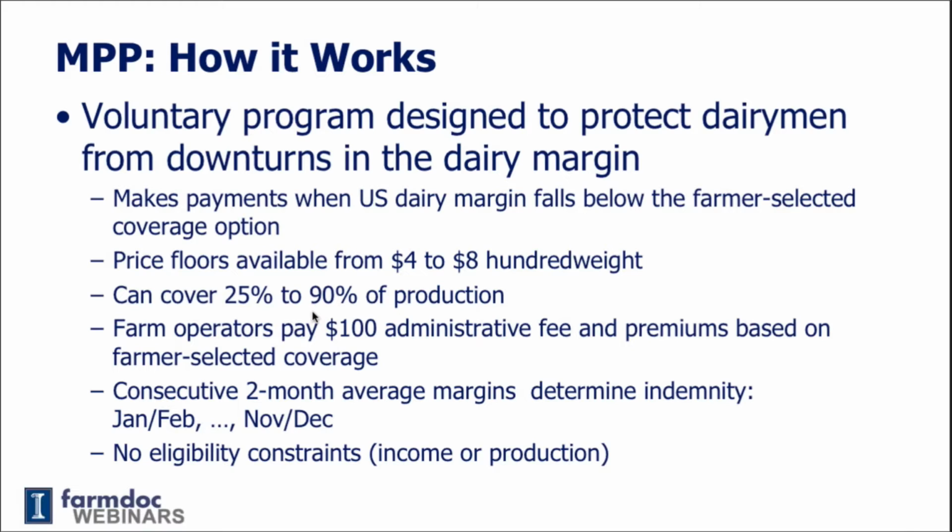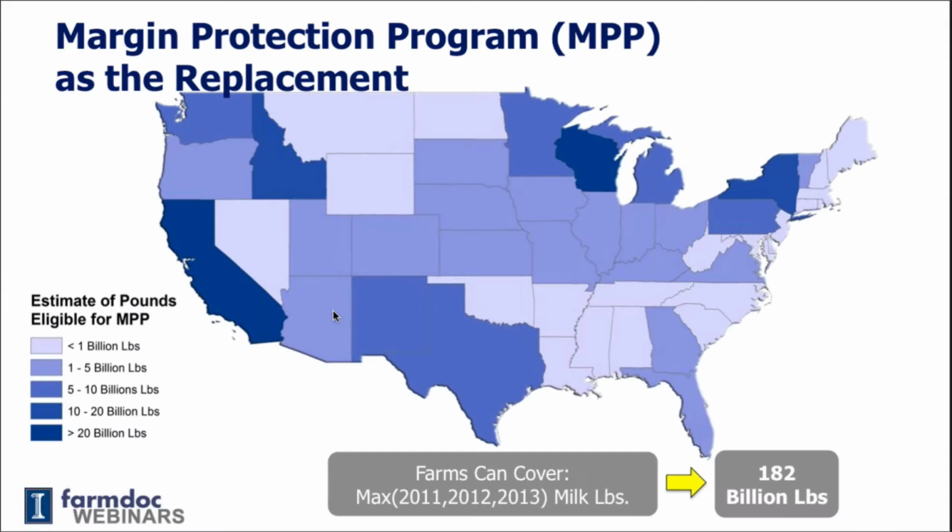Payments under MPP are based on consecutive 2-month average margins, so January, February, March, April, all the way to November, December. So up to 6 times a year, dairy farmers could be eligible to receive an MPP payment. And importantly, there are no eligibility constraints, no adjusted gross income or production caps with this new program. Without production caps, MPP is a much larger safety net for dairy farmers.